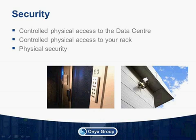And this access can actually be broken down further. So for example, you can have full access, which lets you go in, do your work, take things in and out, but just to your rack. You can have lesser accesses, which mean you can go in and do work, but not physically add or remove anything from the building. So this access can be tailored to your needs.